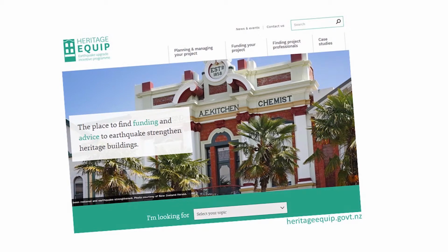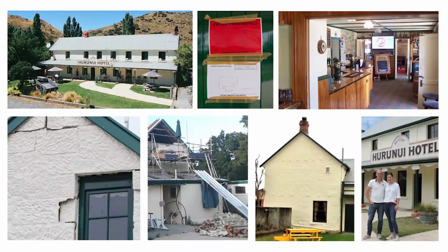So that's what the front of our website looks like roughly now. It's really easy to navigate, so the headings at the top, I strongly suggest that you have a look when you've got some time. Top right are some case studies. There are a good few which might twig some ideas for you in how you consider a potential upgrade for your building. But under the funding your project, you'll see some effectively profiles of projects that we have funded. By way of example, this is probably the best and most relevant example for an Oamaru audience.